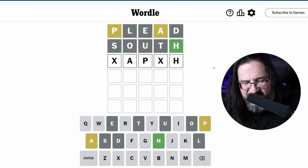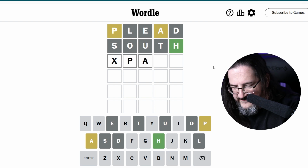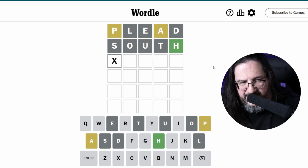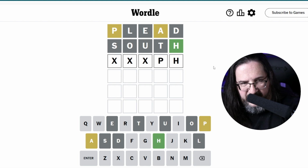But that doesn't really seem to work very well. What if you had the P and the A in the second and third, respectively? Let's see. And in that case, the problem here is I'm having trouble figuring out what would make sense in that fourth spot. Again, I guess maybe I have to be open to the P being in the last spot. Something like staff, but of course it can't be because we tested the S and the T, right?